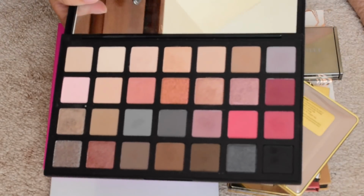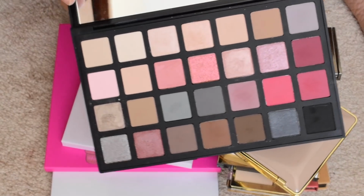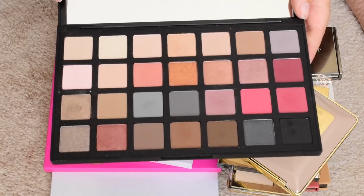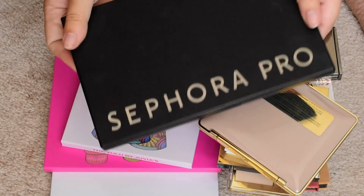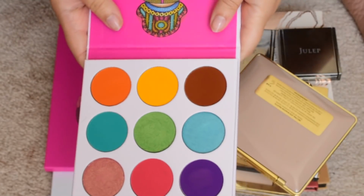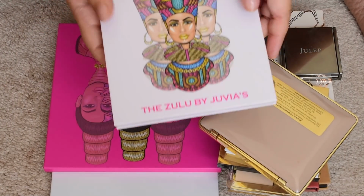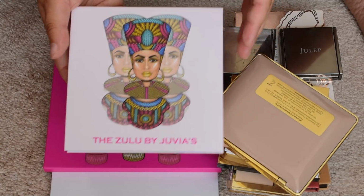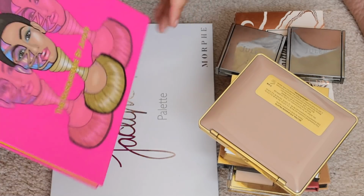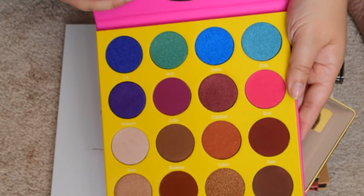So my Sephora Pro one in Cool, I always keep it because I'm like, well, if I do a cool look that day, I'll have something to use. I've used this a total of like 10 times since I've owned it, so this is gonna go. The Zulu palette from Juvia's Place. It's fun. It is so fun. Again, I don't use it. It's new, so hopefully I can find it a really good home. I also have this one, the Masquerade by Juvia's Place. Again, I just don't use it.